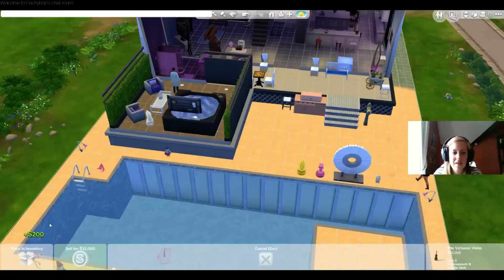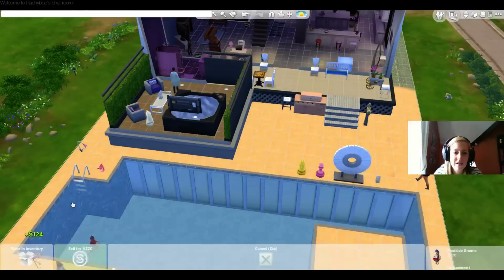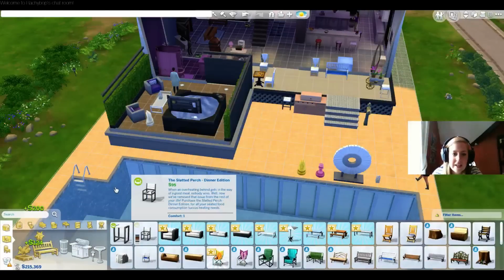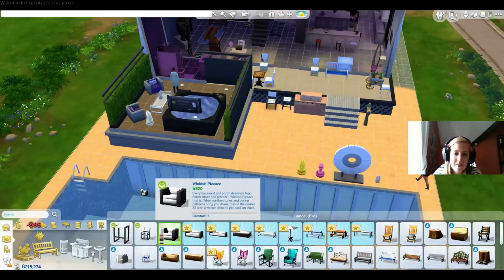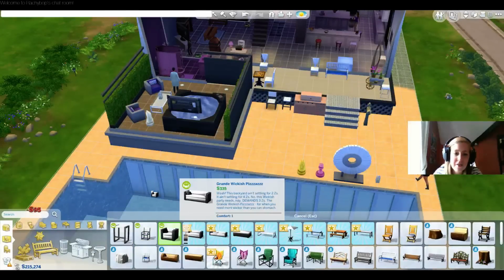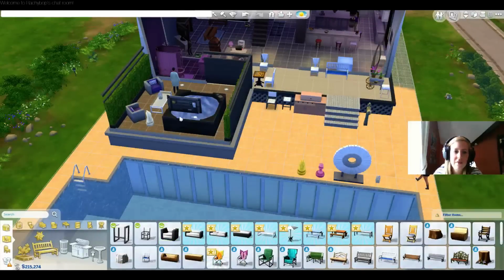All from previous stuff pack displays that I've shown you. And this one, slatted perch, dinner edition. Put that one there as well. Gosh, I'm actually quite blown away with how much content there is. And then, oh, that one's already in there. Oh, I've already got the chess piece in there as well. Okay, so yeah, we've got two of those in that set room.